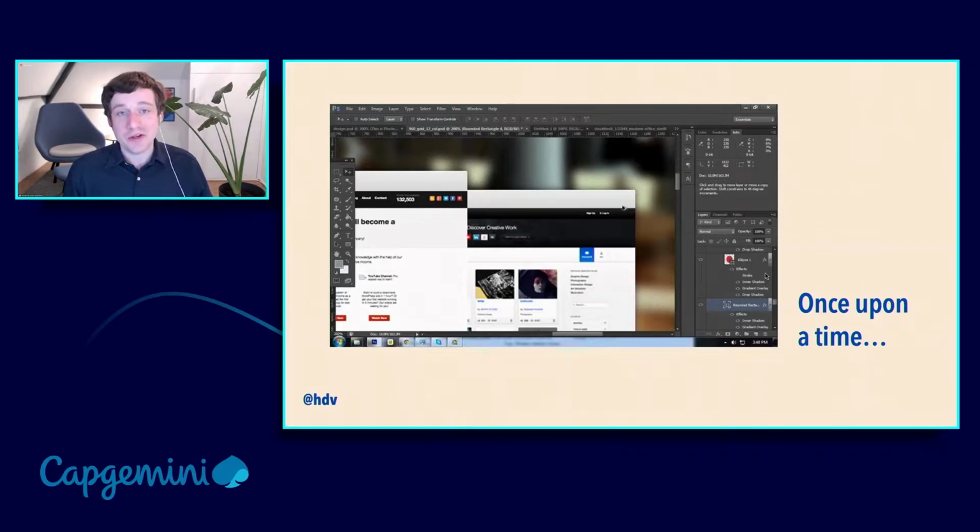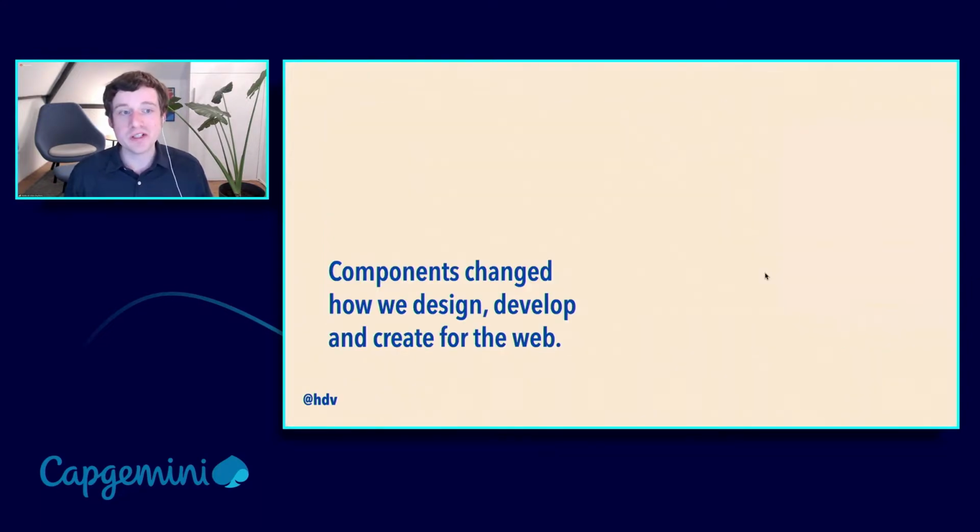And you would be building an interface page by page. And sometimes in CSS, of course, you would think, we can componentize some of this stuff. If we've got a header on every page, we can use the same styles for that, or even buttons and stuff like that. But over recent years, components have really changed the way that we design and develop and create for the web.